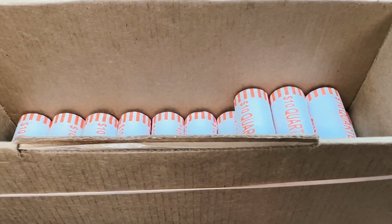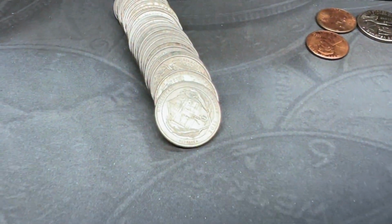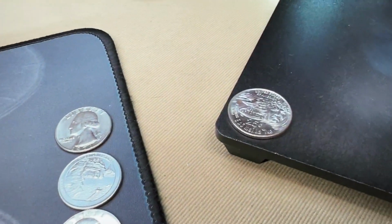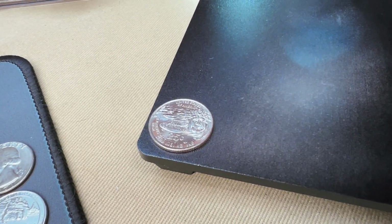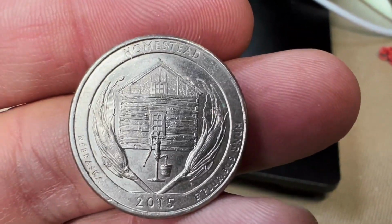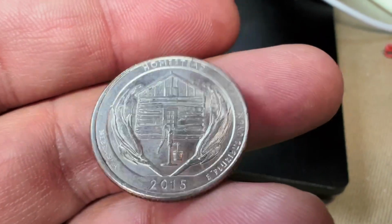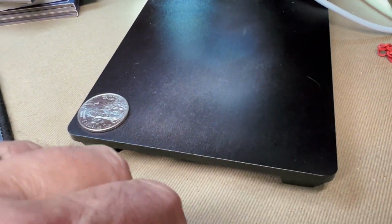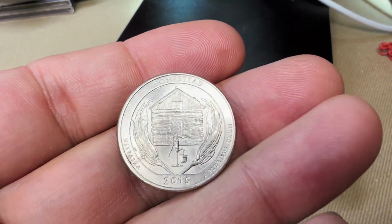So we're up here on roll number 37, and we've come across our next find, and it's one I haven't shown on the channel in a little while, and I have another one already set aside that I've thrown a million of them back already, but I thought I would show you since we were here. But we've got ourselves the 2015 Homestead quarter. This one has, I don't know, like 100 double die reverses on it, and it's one of the most common quarters to find an error on.